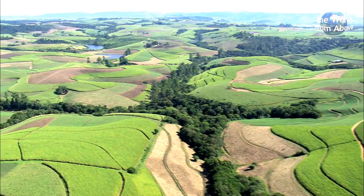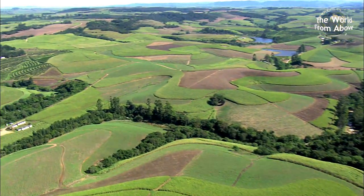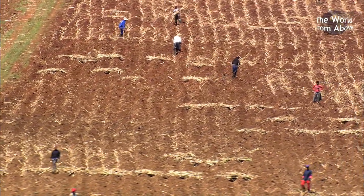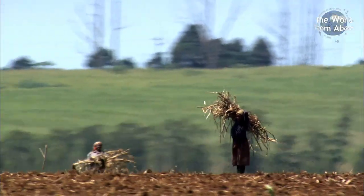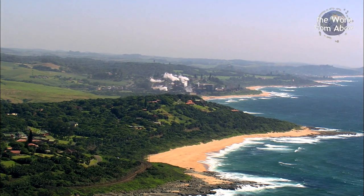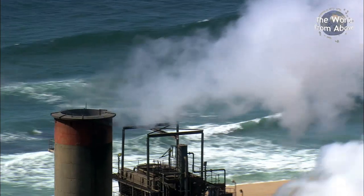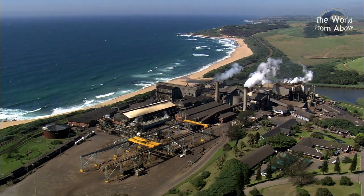Over the border in KwaZulu-Natal, sugarcane production provides much-needed employment in rural areas. And most of the country's sugar comes from this part of the country. There are well over 30,000 registered growers, and parts of the landscape are covered with sugarcane fields. When the cane is cut, it goes to one of the mills, and this one is on the coast at Illovo Beach, close to Durban. The delicious burnt sugar smell spreads downwind for several miles.